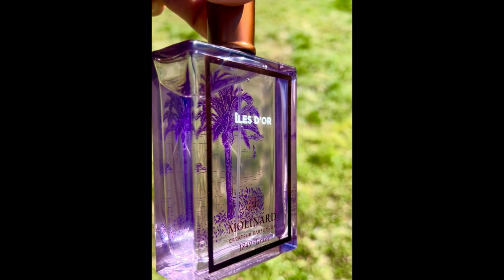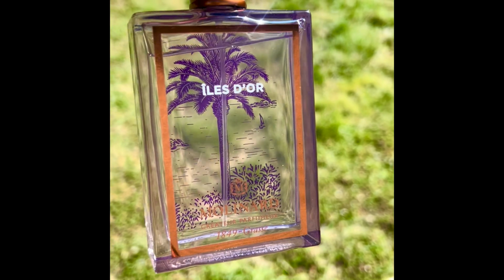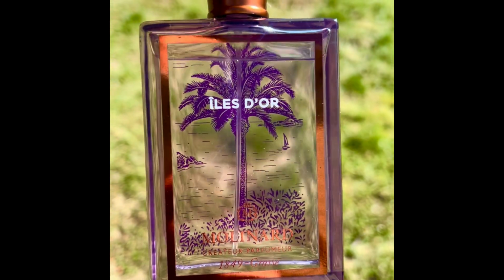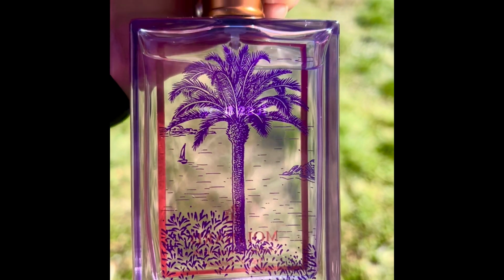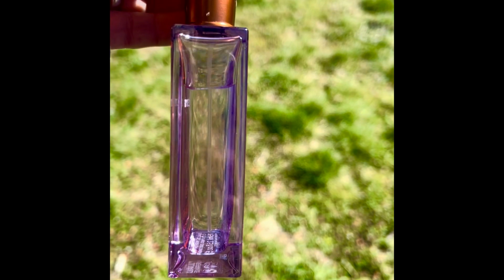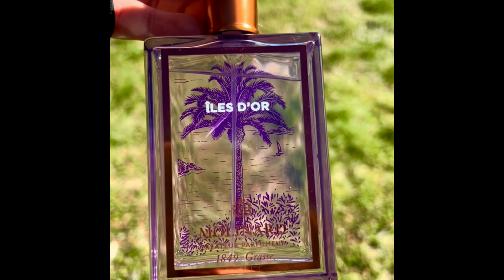I might take a picture of this for you because there's kind of a 3D effect going on with how they did the painting. The painting of the tree is on the back. Yeah, I'm going to have to shine light through it and show it to you that way. The painting of the tree is on the back side, and it's raised paint. And then on the front is where they wrote the name of the perfume and the name of the house and probably eau de parfum. Something about grass. It's simple yet elegant.